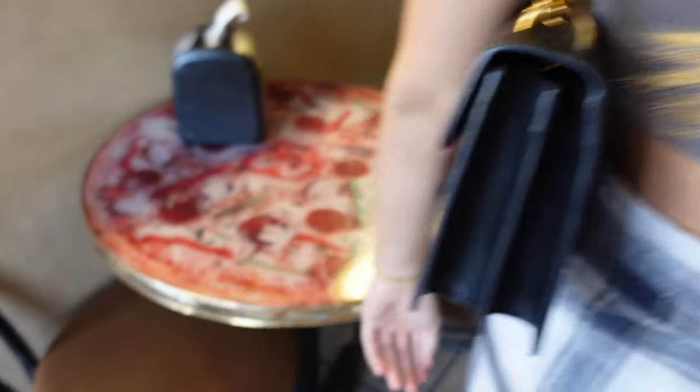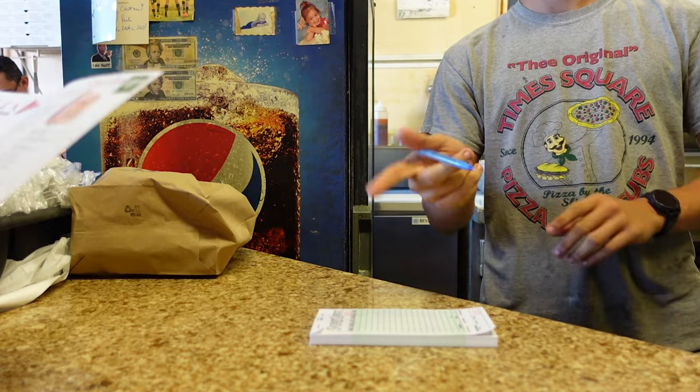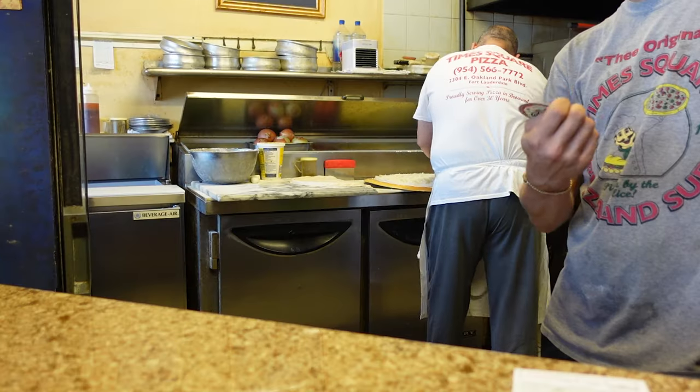Oh! Oh, look at the tape! It's so cute! Can we do a large half cheese, half pepperoni? What kind of cheese do you guys use? Grande. Guys, they use grande cheese. How fun is that? I'm really obsessed with this table. I would put this in my room.